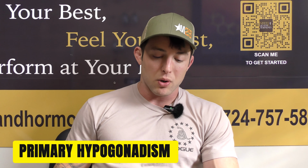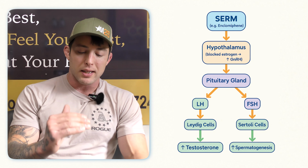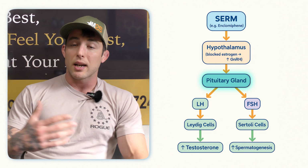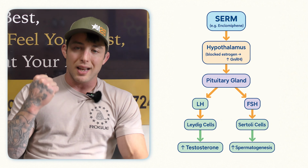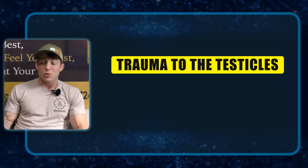Conversely, primary hypogonadism. If we look at the chart again, everything is working up until it hits the Leydig cells. So the hypothalamus is sensing, hey, we have low estradiol, we have low testosterone. It increases GnRH, it hits the pituitary, LH and FSH go up. Particularly, I'll show you an example of LH, but the testicles are getting the signal, they just cannot produce testosterone. Causes of that can be trauma to the testicles, it could be cancer. Something is going on, not in the brain, but in the testicles. That is primary hypogonadism.